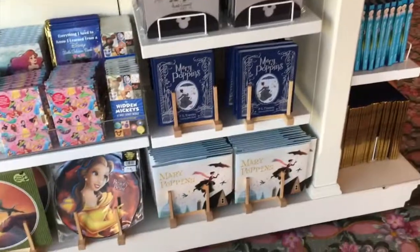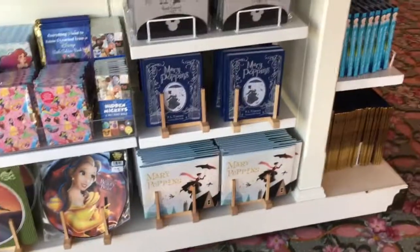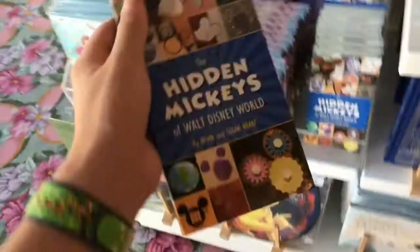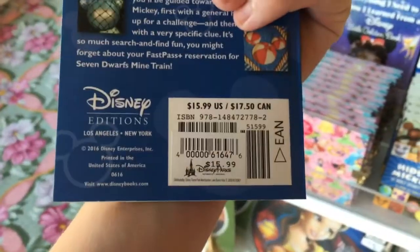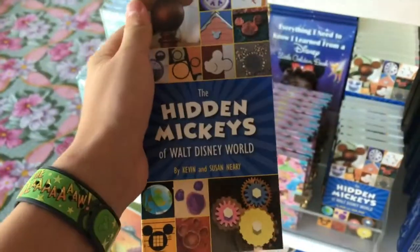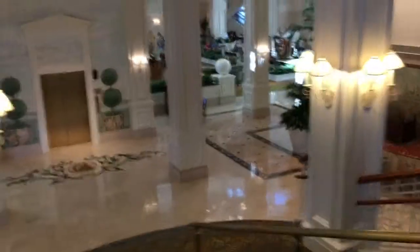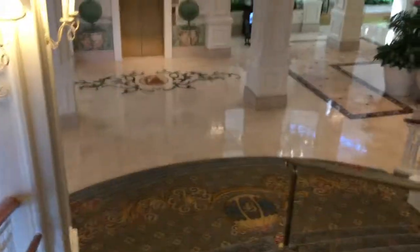As this is a Victorian Grand Hotel, you will find lots of Mary Poppins merchandise and different Mary Poppins stuff, and there's lots of different books. There's a Hidden Mickey book here that tells you all the hidden Mickeys in the park, and it is $15.99. We're walking down the big staircase in the Grand Floridian, and I'm going to take a look in the other gift shop because there might be something in there that I want to look at.